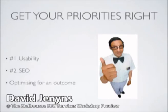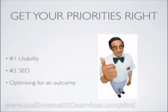I think the first and foremost, the most important thing you need to think about is getting your priorities right. Rather than focusing on keyword density or making sure that you've perfectly optimized a web page for SEO purposes and for the search engines, you need to get your priorities right. When push comes to shove, the Google spider isn't going to pull out its wallet and purchase your products. It is the client, the user who searches the website, who is the one that is going to purchase your product. Accordingly, you need to put usability first.